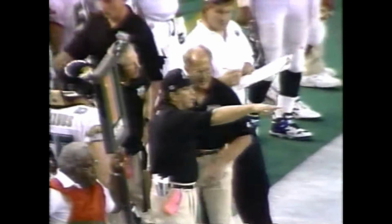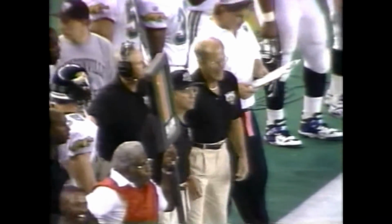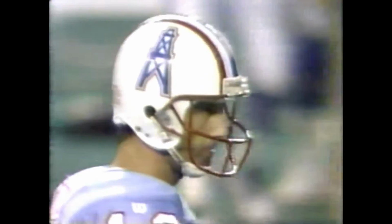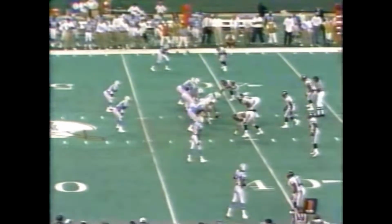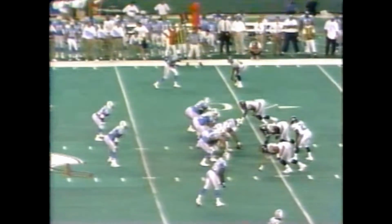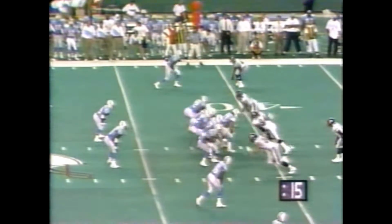History in the making for the Jacksonville Jaguars if they can come up with one big defensive play and run out the clock. They're looking for their first win ever. Chris Chandler is trying to get the Oilers at least into field goal range, but they're out of timeouts. So let's watch on 1st and 10.